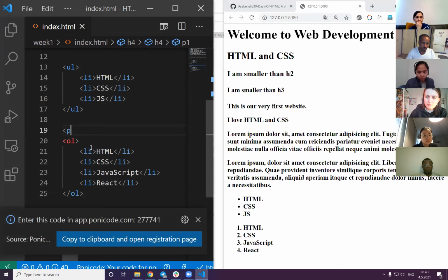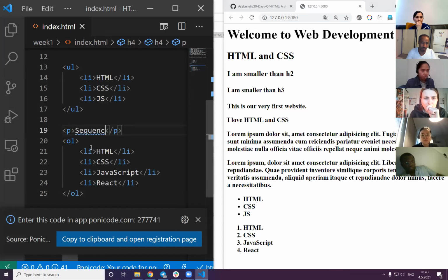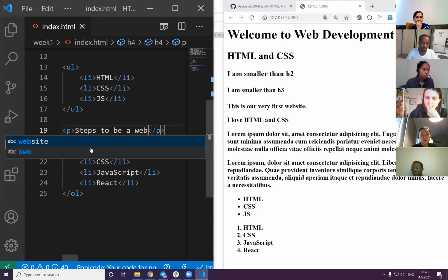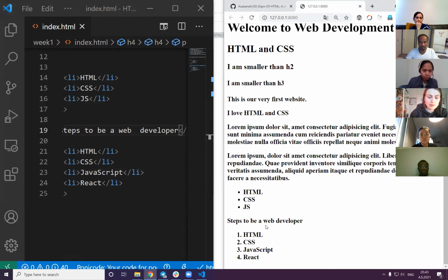Then you may put something here, P1. Oh, no, no, there's no P1. Sequences. Steps to be a web developer.